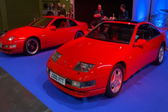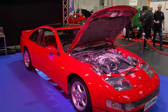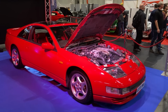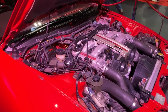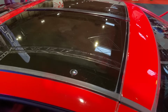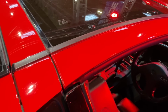So a shout out to the 300ZX Owners Club. Fantastic stand, guys. And we'll take a closer look at this. The Z32 generation car, twin turbos, 0 to 60 in about 5.4 seconds. I mean, still not shabby at all today, is it? This one is the Targa top. Most cars were Targa top cars. The so-called slick tops with normal roofs weren't imported.